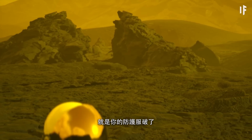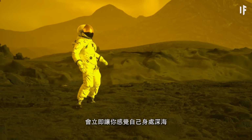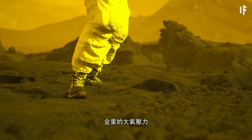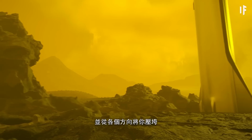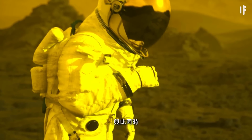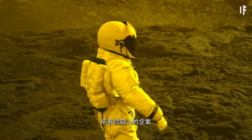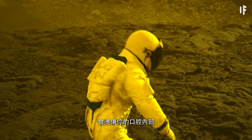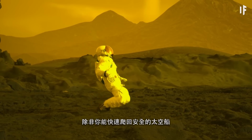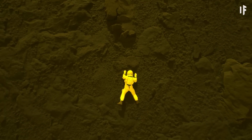Your protective suit breaks. The drastic pressure shift would immediately make you feel like you were deep underwater. With an atmospheric pressure 90 times that of Earth, Venus would be crushing you from all directions. At the same time, you'd be struggling to breathe in an atmosphere without any oxygen. Any atmosphere you did manage to inhale would scald the inside of your mouth and the top of your throat. Unless you could scramble very quickly back to the safety of your spacecraft, you'd be dead within seconds.